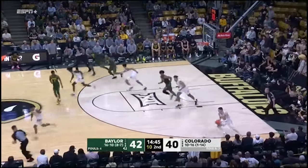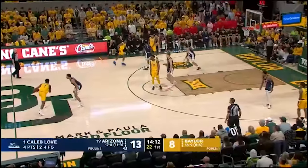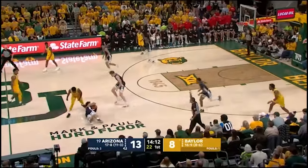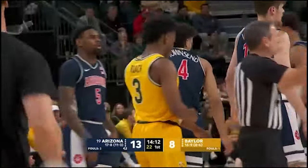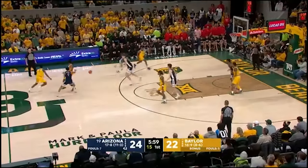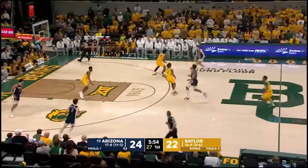Lob for O'Meara, knocked away. And that has to be a concern for Scott Drew, that open court game. Townsend able to corral it, and then the foul on Celestine. Baylor down 2. Oh boy. And a turnover. Yeah, miscommunication there.